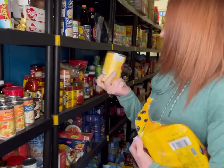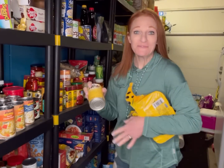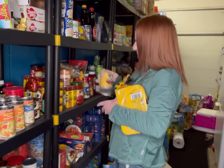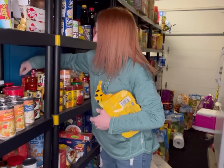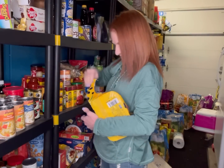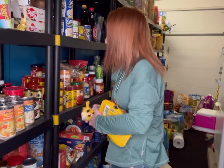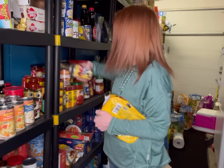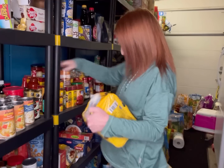Alright, I'm putting the olives away. By the way, Deshaun came home from school sick today. The olives away. Doing what you told me. I'm putting the new ones in the back. See, I can learn. Right.